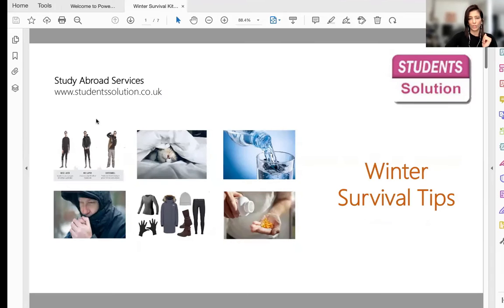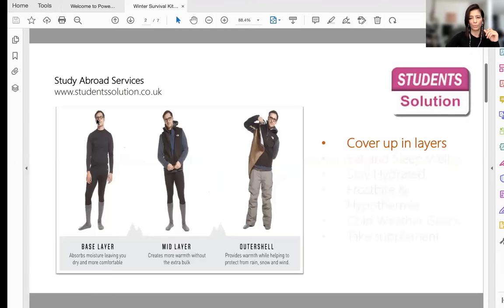Okay. So we have some tips for you that are helpful for you to survive the winter weather in Canada. There's a lot more you can do, but we just wanted to put a few of them together to help you out. The first one is cover up in layers.